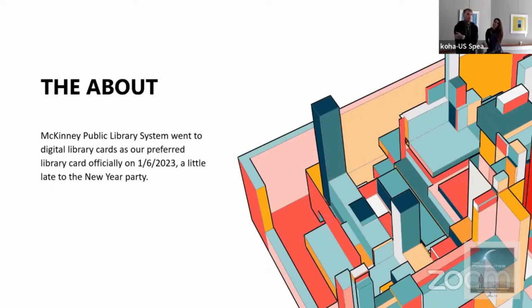We launched this at the beginning of January, January 6th, 2023. And it was kind of like a New Year's party for us, in a sense, like, hey, let's roll this out. And we're like, guess what you get, library? There's a new way to get your library card. We had done stuff ahead of time to prep this, so we'll talk about that as well. But it was a great way for us to ring in the new year for our patrons.